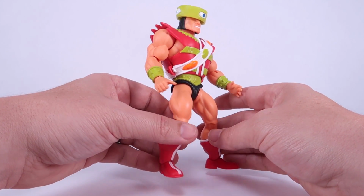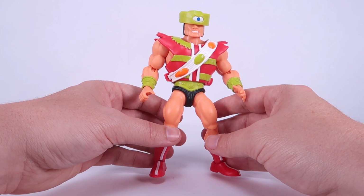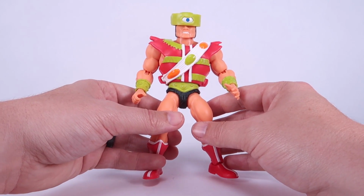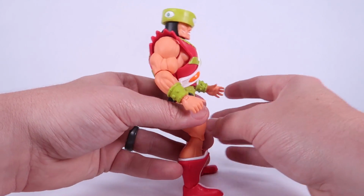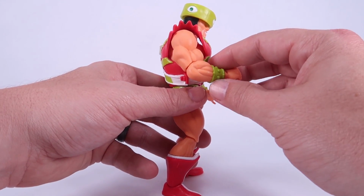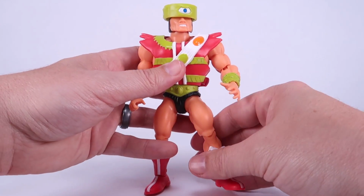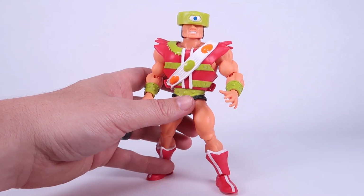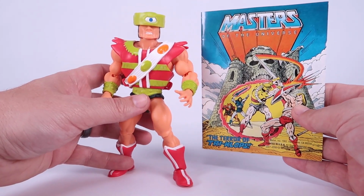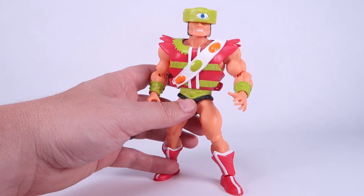Another interesting thing about this guy is that his skin tone is a very odd color. You'll really see it when we compare him to the other Tri-Klops, but instead of the more tanned skin that we typically see for Tri-Klops, this has a very peach colored skin, and it's a very unnatural color. It just looks a little strange. So I'm not sure why the decision was made to give him this particular skin tone, because it doesn't even really look like it matches the way he looks in the mini comic there. So I don't know. It's just interesting color choices all the way around on this guy. Some of it seems accurate to the comic.